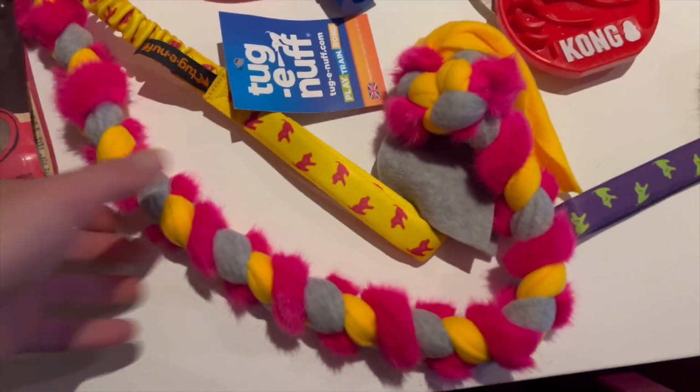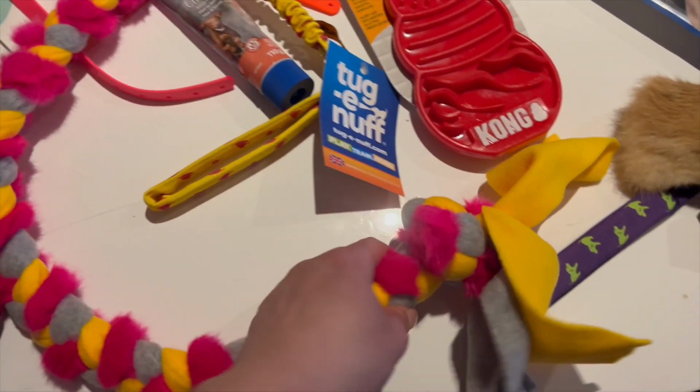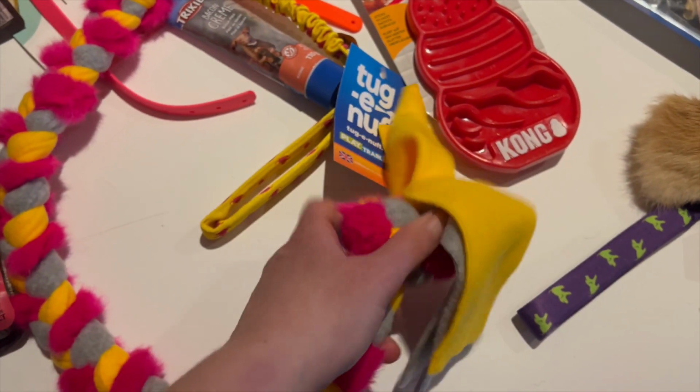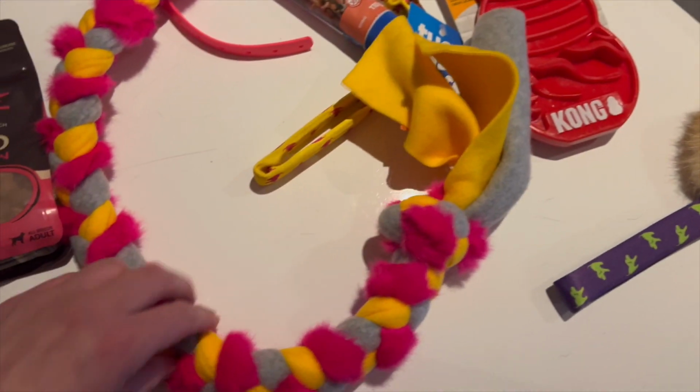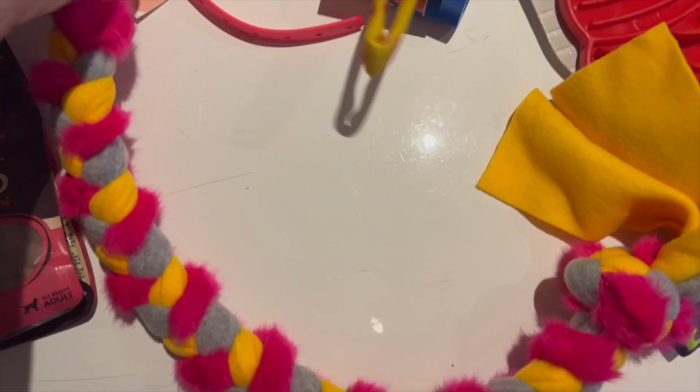Yes, so we have the big Twizzler, and this is one of my absolute favorite toys from tug-e-nuff. So this is really sturdy, tough. So if you have a big dog like I do, then this is the option for you. It's made with faux fur. You have the bungee handle, and it's a really nice, sturdy, tough toy.